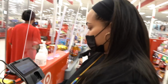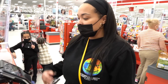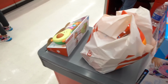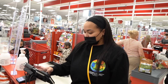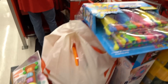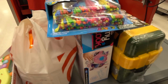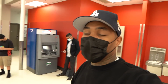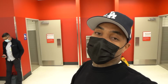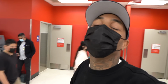She had to slide her card because they didn't have enough. 170. What the hell did you let them get? I said 120. Look at this. This is nothing. This is nothing for $200. That is crazy. This right here added up to $253. I don't know what's going on with y'all Target, but y'all are entirely too high. Target, y'all gotta fix this problem, bro. Y'all are entirely too high, but we gonna get this stuff for my kids because obviously we got gift cards. So let's do it.